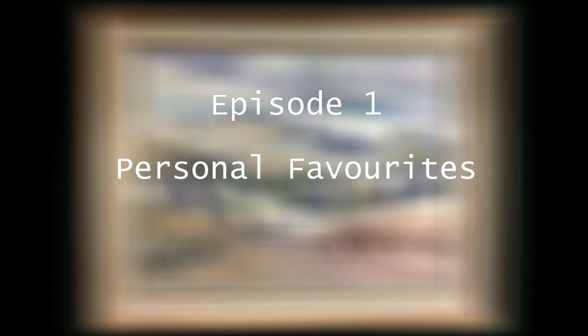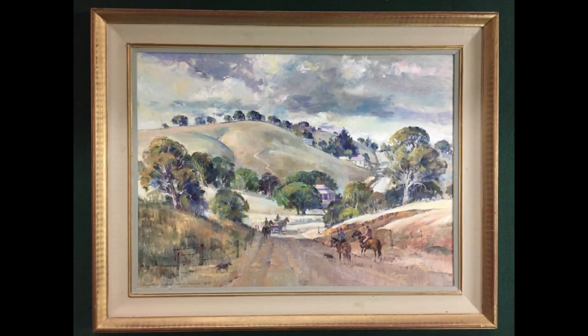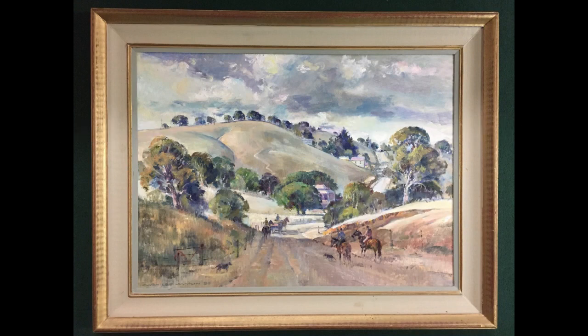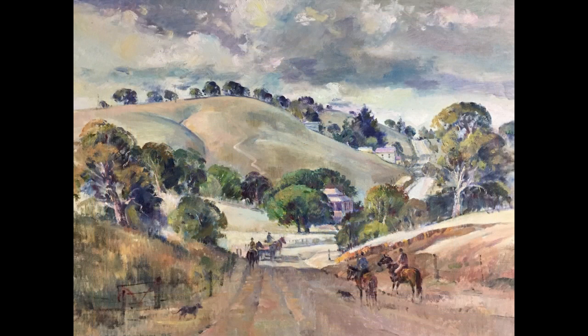In this episode, we'll look at some favourites from my personal collection, starting with this one. Back Road at Currency Creek. Painted in 1995, this shows an artist in peak form. Like all of his work, the bulk of it is done on the spot. Gary always avoided painting from photos where possible.